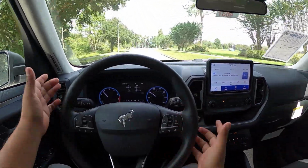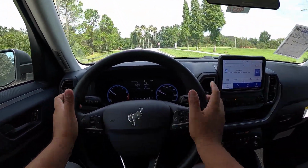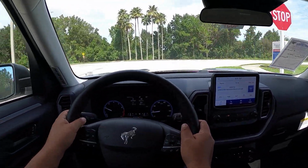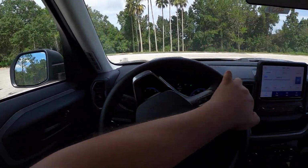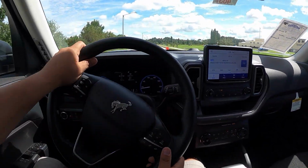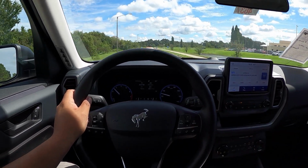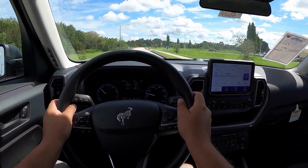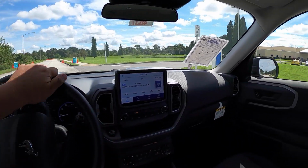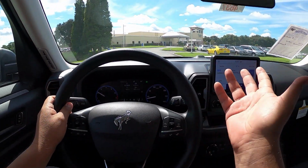But this thing feels very solid. I really like it. It's very quiet, very comfortable. The seats are very comfortable. Let's go out this way a little bit here. It's very smooth. The 8-speed automatic is very smooth here. So yeah, guys, it's very quiet.